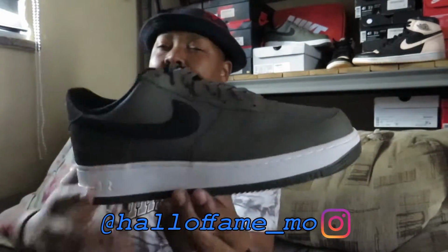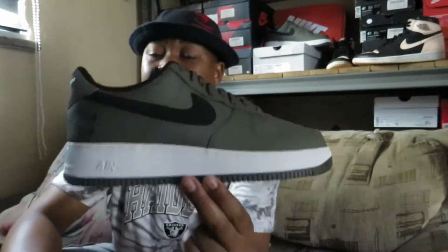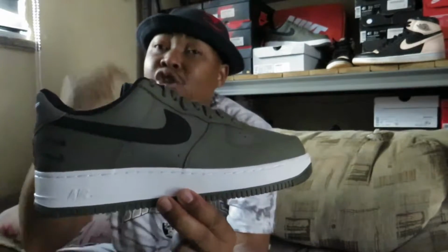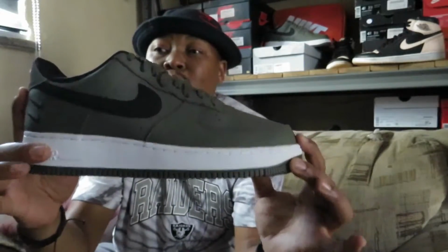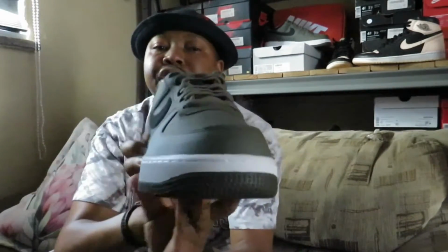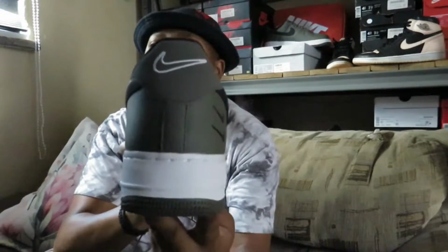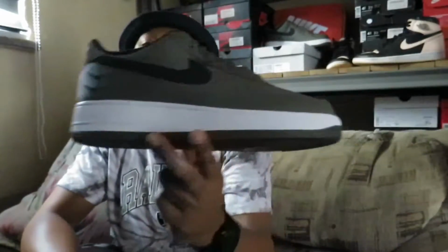Air Force One. I mentioned a couple of videos ago that the Air Force One is making a comeback. This is a silhouette first introduced to us in 1982. So since it's 2022, this silhouette will be turning 40 years old. 40 years old. So y'all can imagine the staying power of this shoe. Having it in your wardrobe, I will humbly say it is imperative.